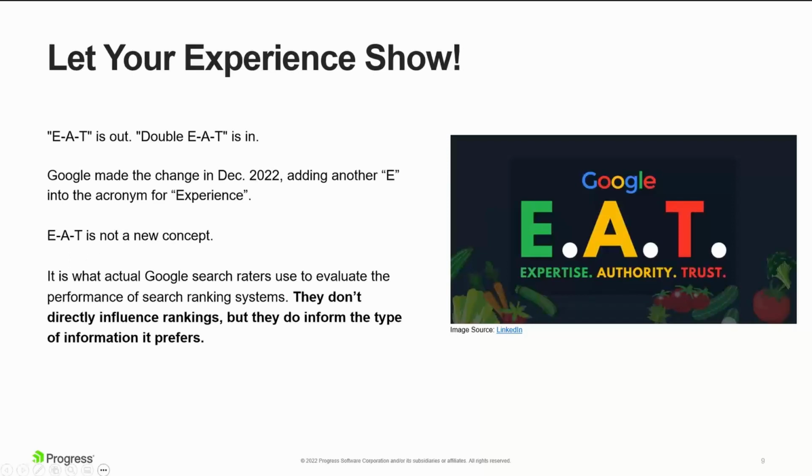That original EAT acronym stood for expertise, authoritativeness, and trustworthiness. To simplify, it's guidelines and a framework for anybody creating content for users on the web. It's especially important with certain verticals. Ultimately, it's what Google search raters use to evaluate the performance of their own ranking algorithms. So it's not something that's directly influencing search results, but you could view it as an overarching methodology that should be layered into your content itself.